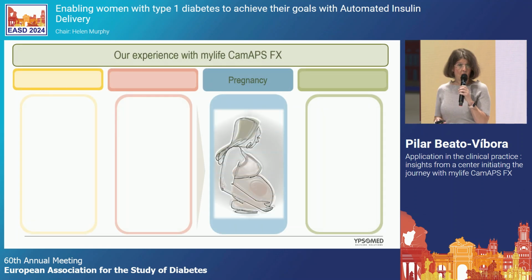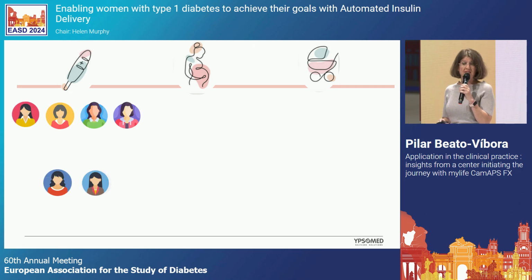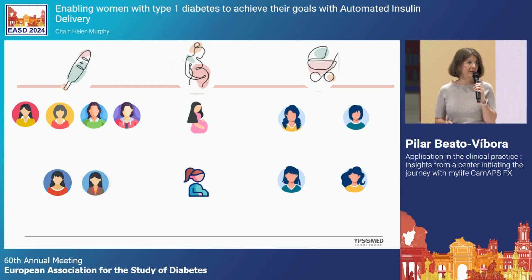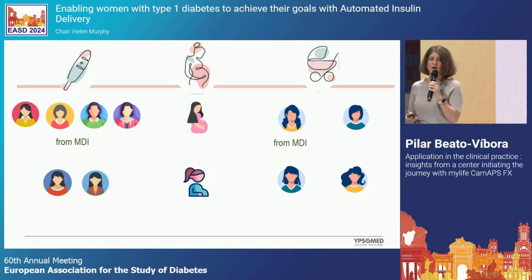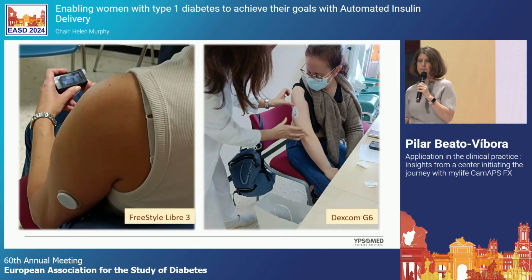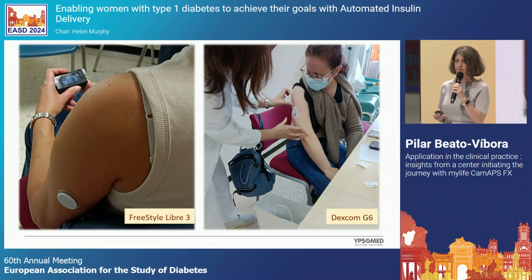So, focusing now on pregnancy, what we have now is 6 women in preparation for pregnancy, 2 women are now pregnant, and 4 women have already had their babies. 5 of these women came from MDI, and the rest switched from other systems. And 3 of these women initiated the CamAPS system already in pregnancy. We've been using both sensors, Libre 3 and Dexcom G6.